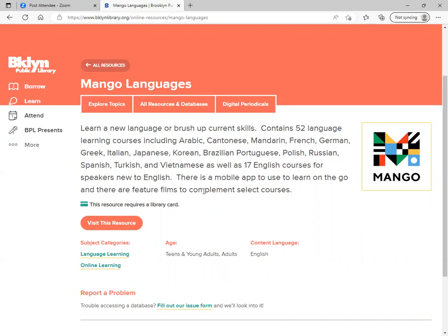Teens who do not live in New York State can apply for a free e-card by sending an email to booksunbanned@bklynlibrary.org. And I will include a link to apply for the Books Unbanned card in the comments. Adults who do not live in New York State are not eligible for an e-card, but you can see if your local library provides this resource.